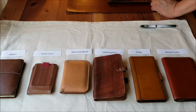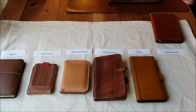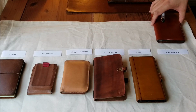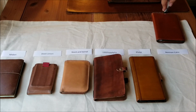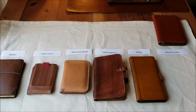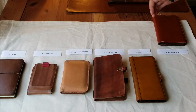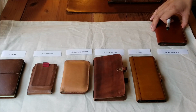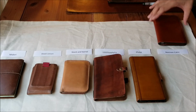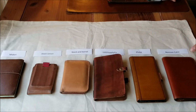Okay, number 10. Buy from a respectable leather maker. Norman Cahn, I totally recommend him. This is my number one choice if I have to buy another wallet for a gift for my wife or something to replace with. I totally love Norman Cahn and his wallet. He's a one-man shop, hand-stitches everything, and uses beautiful leather. And it's expensive, it's not cheap. It's like between $150 to $200. But you're really getting a wonderful piece of leather goods here. So highly recommend Norman Cahn. Check him out. You can find him on Etsy.